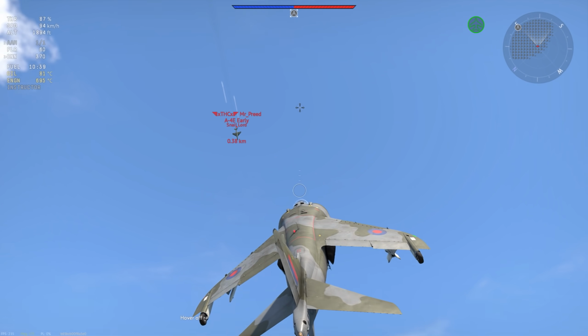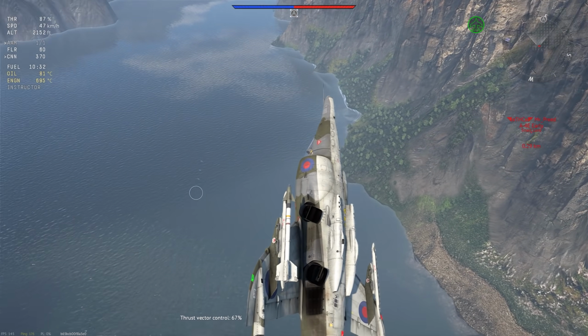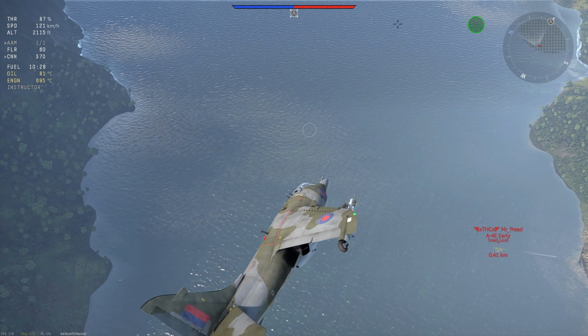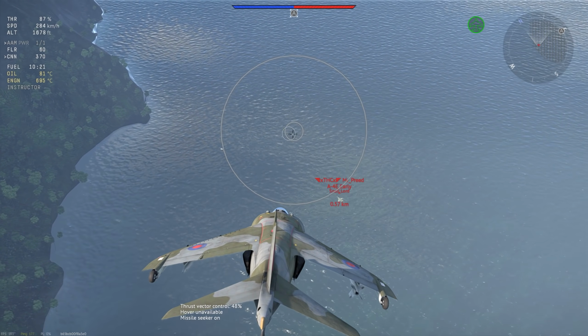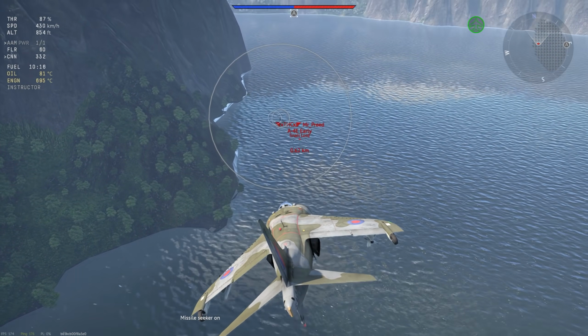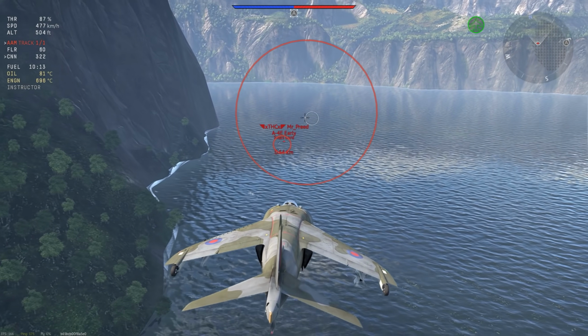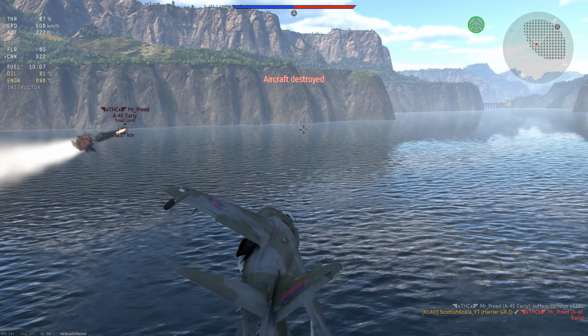Oh shit, that thing is very, very nimble. If I'd have kept going there, we would have crossed in front of his guns before he crossed in front of mine. Damn, okay, we'll try with the missiles. Fox 2. And that's gonna get him. Yes.